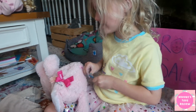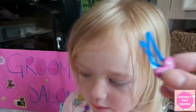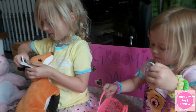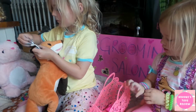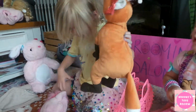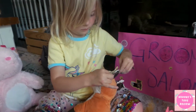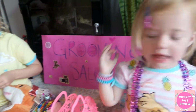This for me. No, you. You said this. The bunny's getting hair clipped. And Brit wants hair clip. This one for me, this other one. Mommy, what's for me? Okay. Ooh, the fox is getting so pretty. Wow, that's so fancy. Mommy, I want the same horsey too.